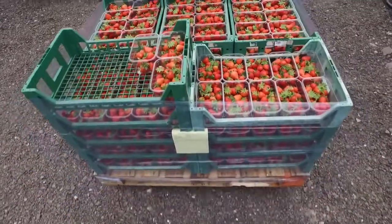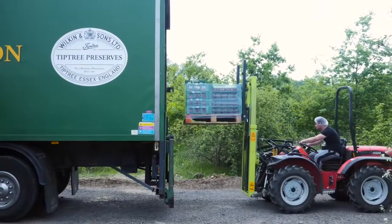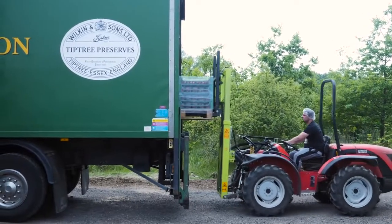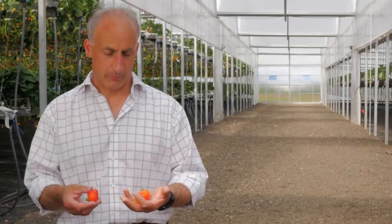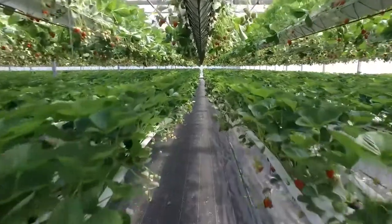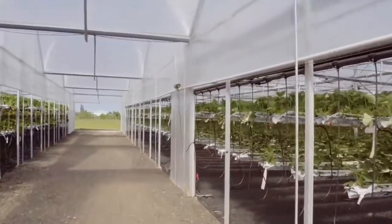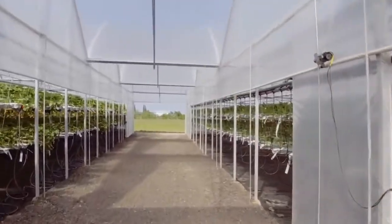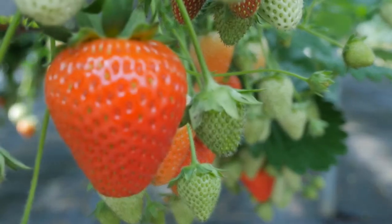Also, as it is a fully enclosed system, we can produce strawberries for longer. We're starting much earlier in the springtime and continuing much later in the autumn. Ultimately, the great benefit of the system is the benign environment that it creates. We've got much lower pest and disease pressure in here, and we have the ability to draw lots of air through the tunnels and essentially keep the plants nice and dry, keep humidity levels low.